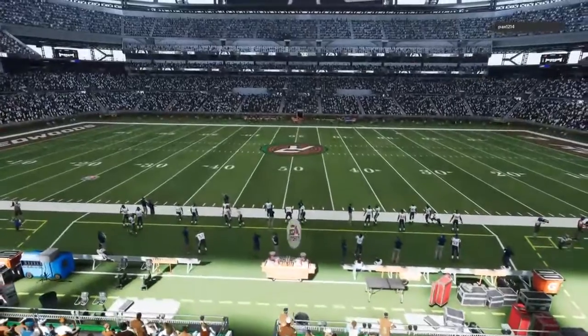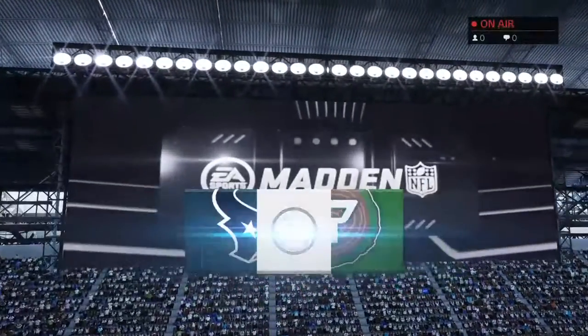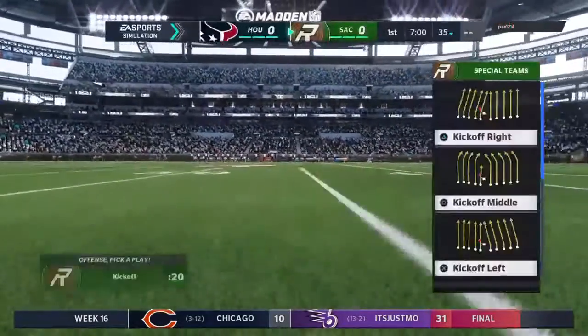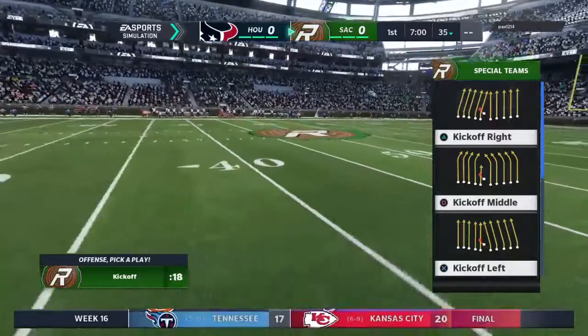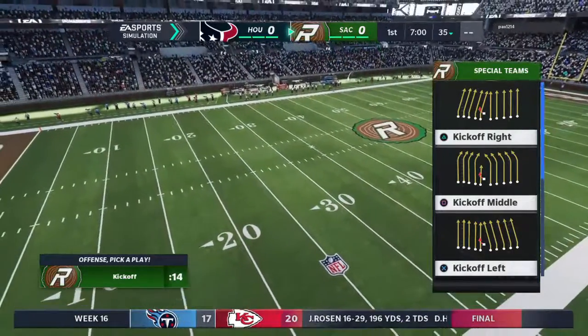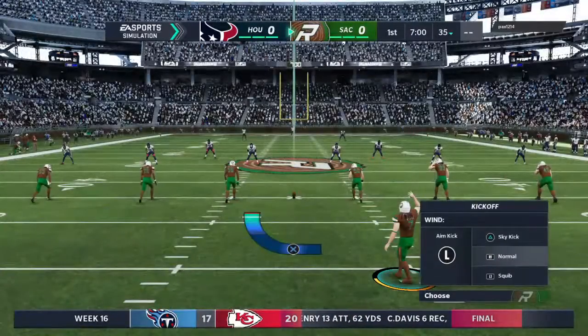Sports coverage of the National Football League is on the air. The scene a few moments ago, here it is. It's unlike any other in sport as both teams made their way out of the tunnel. These folks are fired up as their guys are ready to do battle between the Houston Texans and the Sacramento Redwoods.